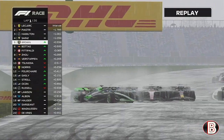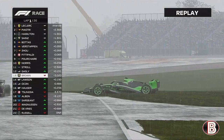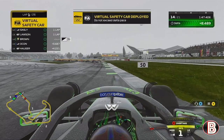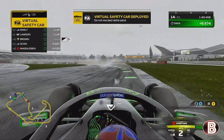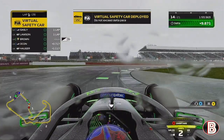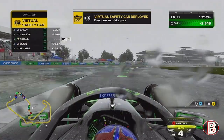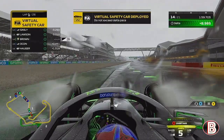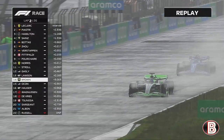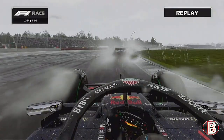George is out of the Grand Prix. He's had his front right tyre ripped off. We've been spun round. We've also been hit by Fittipaldi in the Alfa Romeo. The virtual safety car has now been deployed. We have a 5-second time penalty for the incident. We have front wheel damage as well, and in the space of a lap here at Silverstone, it's all gone wrong for us, our home Grand Prix.